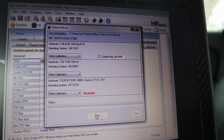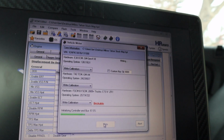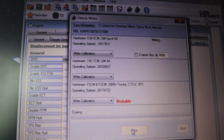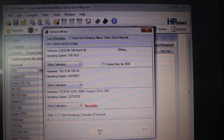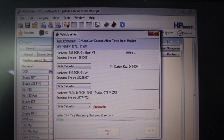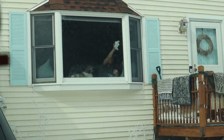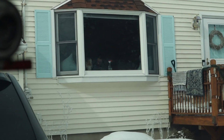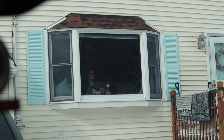Right. Now this one didn't matter if I didn't have to rewrite the TCM, but everything should be the same, so it doesn't matter anyway. This girl in the window is cleaning the window. That's right, you cleaned those paw prints. This dog's like, oh yeah, I can't wait to climb back up here later and mess this window up again.